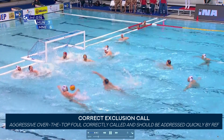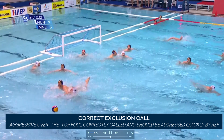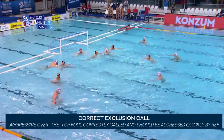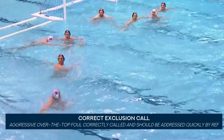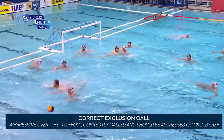Here we see an aggressive, over-the-top foul that was correctly whistled an exclusion. The level of physicality, especially coming over the player's head, should be addressed by the referees quickly. It's possible the defender believed that a ball-in call was going to be made and that the free throw was going to be his. We see this from time to time, and although that could be the case, a player is not allowed to bulldoze over another player to get the ball.